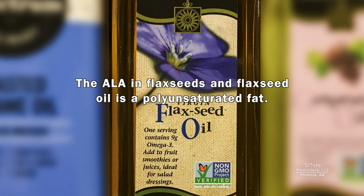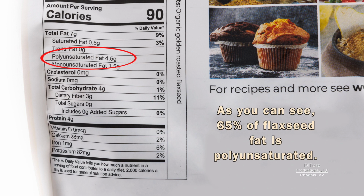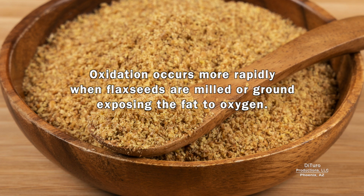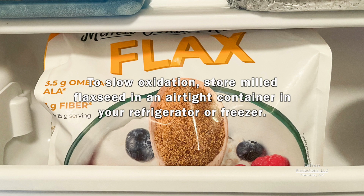The ALA in flax seeds and flaxseed oil is a polyunsaturated fat. As you can see, 65% of flaxseed fat is polyunsaturated. Some people fear polyunsaturated fat because it easily oxidizes and produces free radicals. Oxidation occurs more rapidly when flax seeds are milled or ground, exposing the fat to oxygen. To slow oxidation, store milled flaxseed in an airtight container in your refrigerator or freezer.